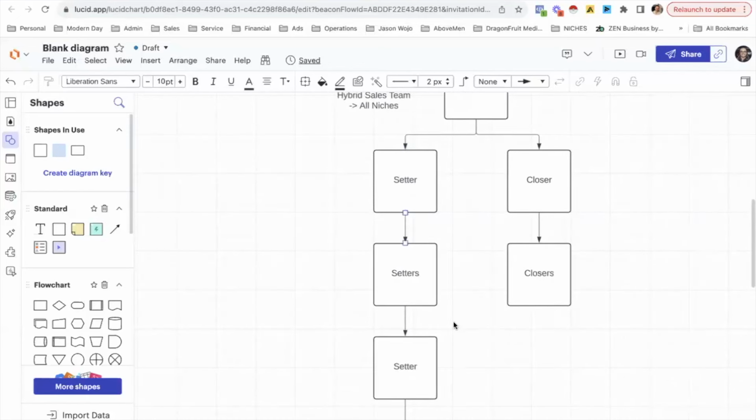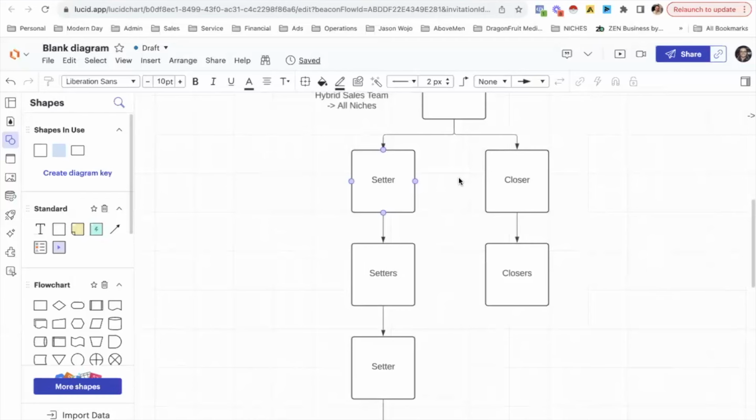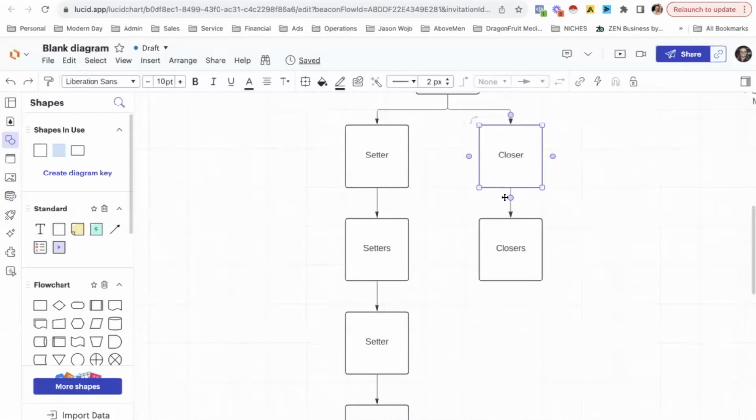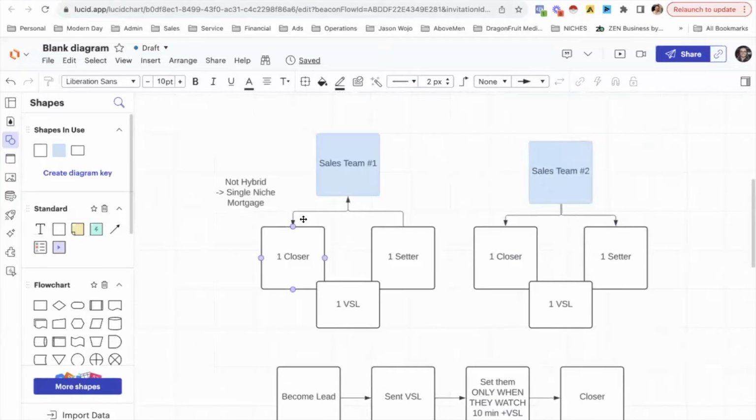And at that point, the reason why this is also a bad model is because if you train them too much and they learn too much about all the different services and how everything is sold and all the different niches, they're more likely to leave you, especially the closers. They're more likely to leave you and start their own agencies, right? Because you're training them on everything, which is not how it should operate. You should be going this way, where they're literally a specialist for the one niche. So this would be the mortgage niche. This would be the home renovation niche, as an example. They're only trained on that one thing, right?